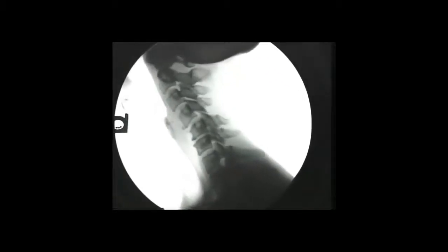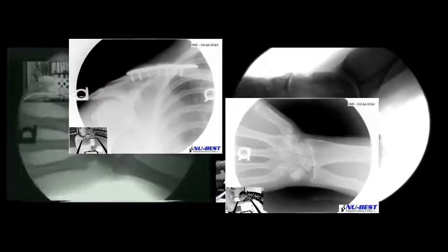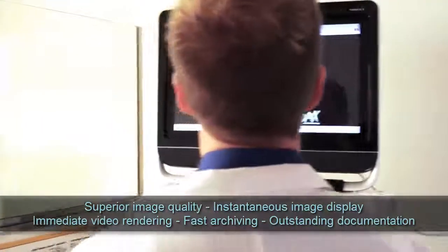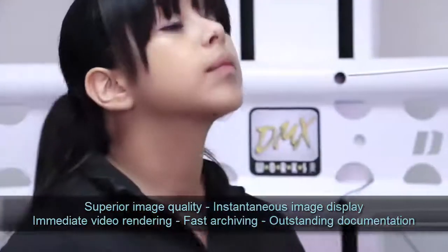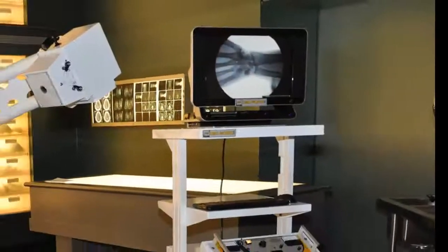And now, with an innovative and very affordable new system, you can have fluoroscopic and digital static imaging on your site. This new type of fluoroscopic imaging is known as digital motion X-ray. DMX can mean significant savings for your patients, and it opens up many new opportunities for you. Digital motion X-ray imaging provides superior image quality, instantaneous image display, immediate video rendering, fast archiving, and outstanding documentation.